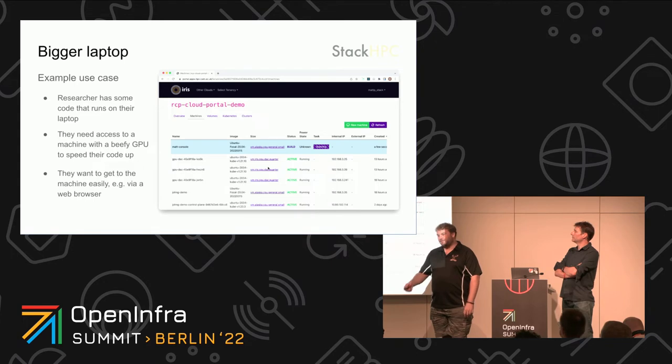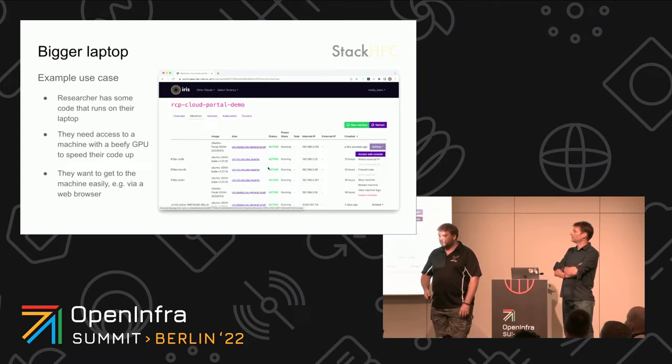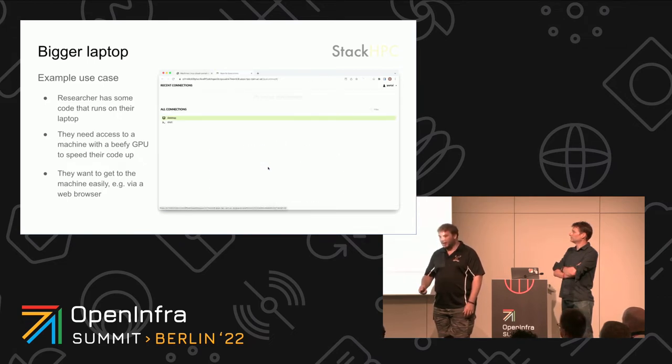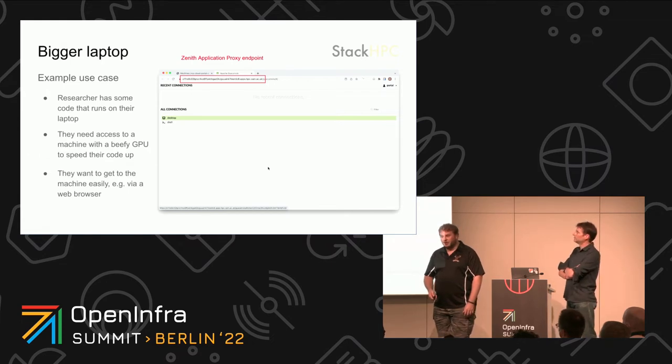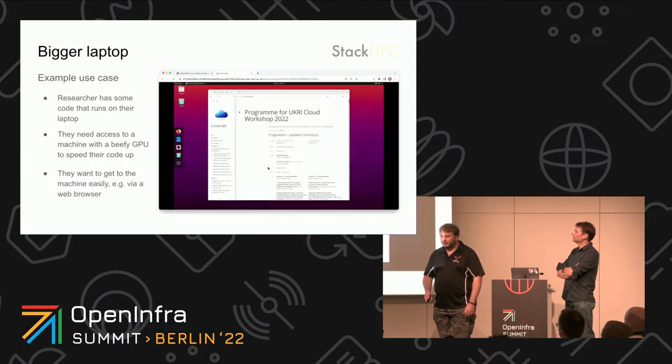So what that does is it creates a machine, which eventually becomes available. You get access to this option in the dropdown. Note that there's no external or floating IP associated with any of this. And then you click on that link. Eventually, the web console becomes available. You'll notice it has a funky domain. This is a Zenith application proxy endpoint. And Zenith will also handle things like TLS termination for us. So that's nice.